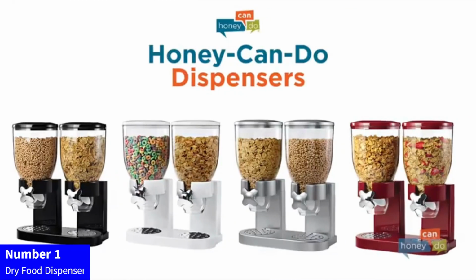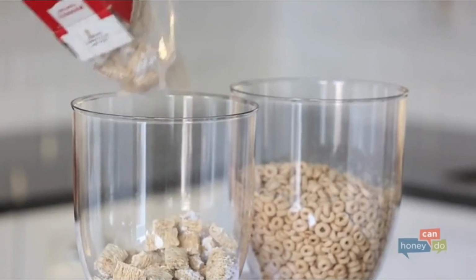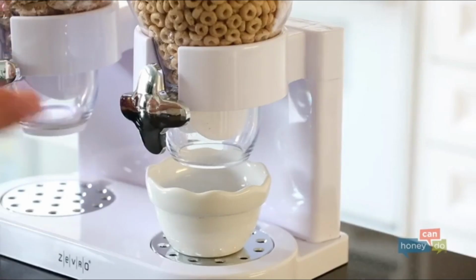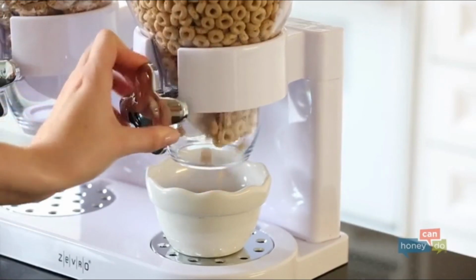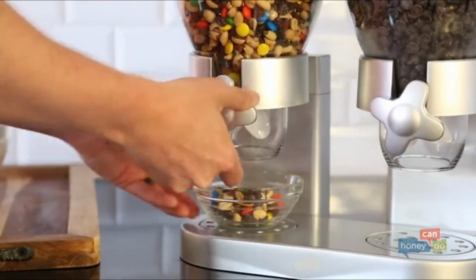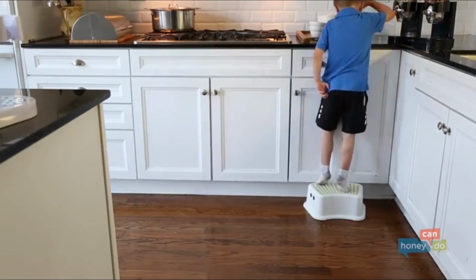Number 1. Dry Food Dispenser. Introducing the ZZEVRO/GAT200 Indispensable Dry Food Dispenser, the ultimate kitchen companion. With its sleek black and chrome design, this dispenser adds a touch of modern elegance to your space. Dual control functionality allows for precise portioning, making snack time a breeze.